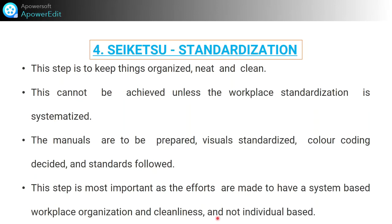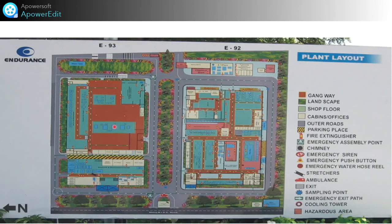See friends, these are the standards and how they implemented them. This is from the starting. The insurance company, or any company, at the entry gate can display all the things, the plant layout. Inside any plant, these things must be clearly mentioned. Where the fire extinguisher is located, so that we can easily approach it and collect it.